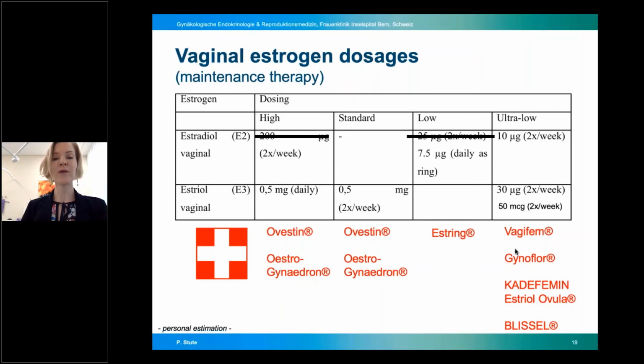What's also possible is that we categorize the vaginal estrogens depending on their dosage. So again, here we have the vaginal estradiol and the vaginal estriol, and then we can distinguish high dose, standard dose, low dose, ultra low dose. So standard dose, that's more or less the oldest product we have on the market. And right now we have the estrogenidrone cream and we have Ovestin suppositories. If you apply them twice weekly as a maintenance therapy, that's a standard therapy. If you use the vaginal ring that contains estradiol, this is a low dose vaginal estrogen therapy.